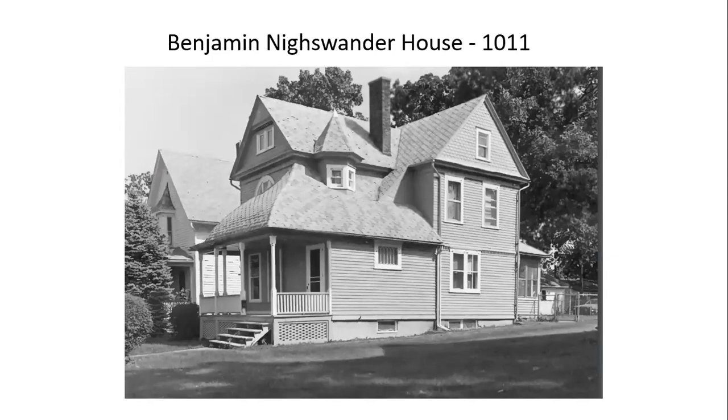This is number 1011, the Benjamin Niswander House, built in 1896. Also in the Queen Anne style, with a little tower and the L-shaped plan with the gables. Most unusual about this is that beautiful curved roof that overhangs the porch.